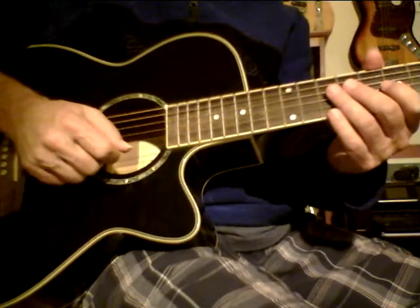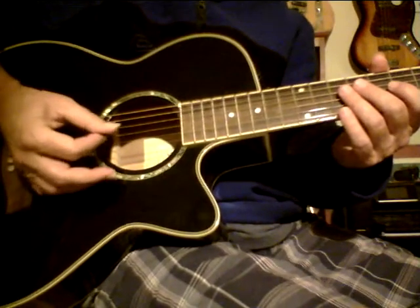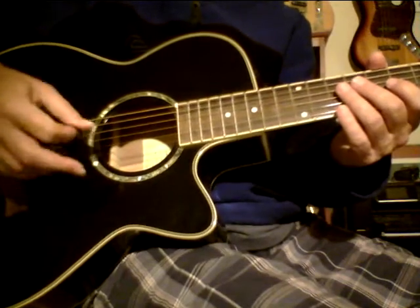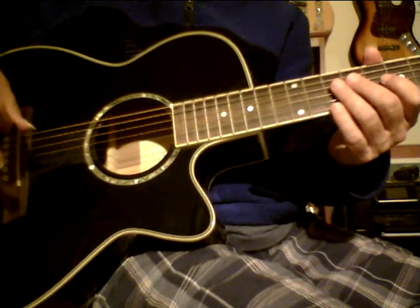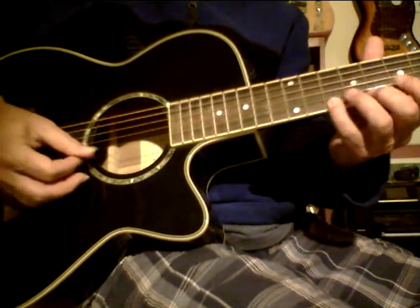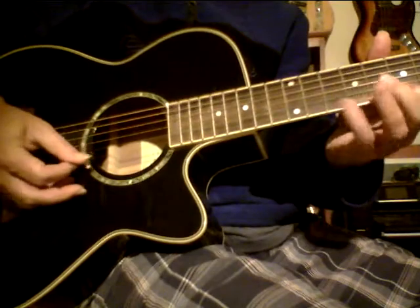So if you only have a half hour a day to practice, the muting is good because the muting makes your pick work a little harder. So it builds technique, it gets the blood vessels going in your right hand and your wrist and your arm and everything, so it's real good to do. Accent.